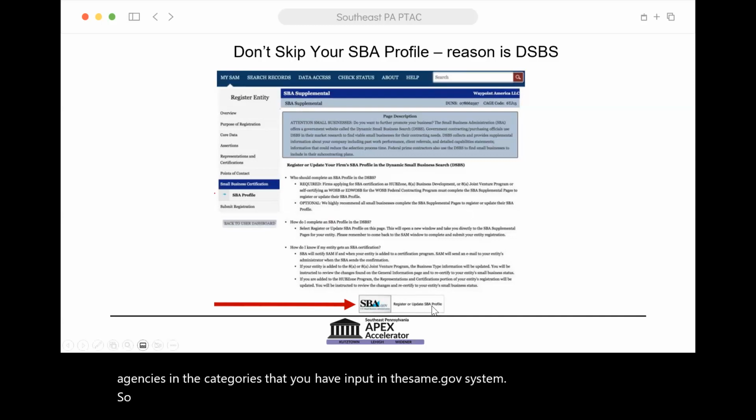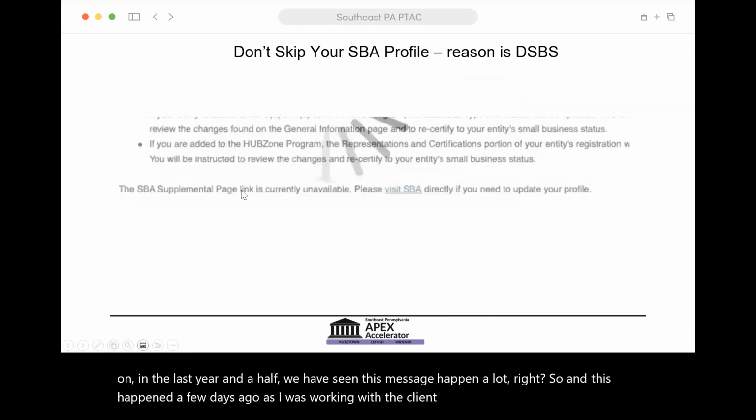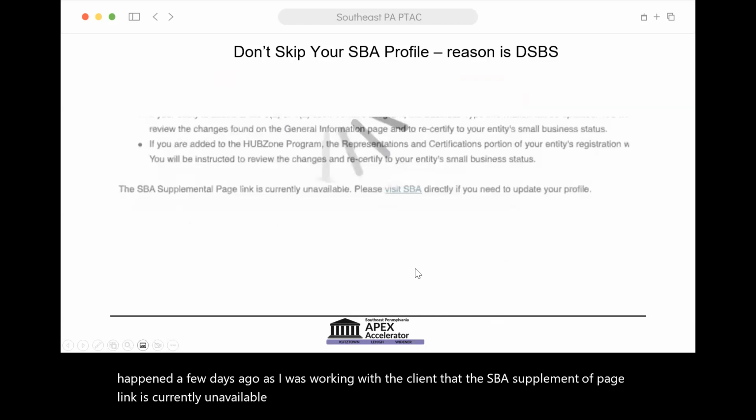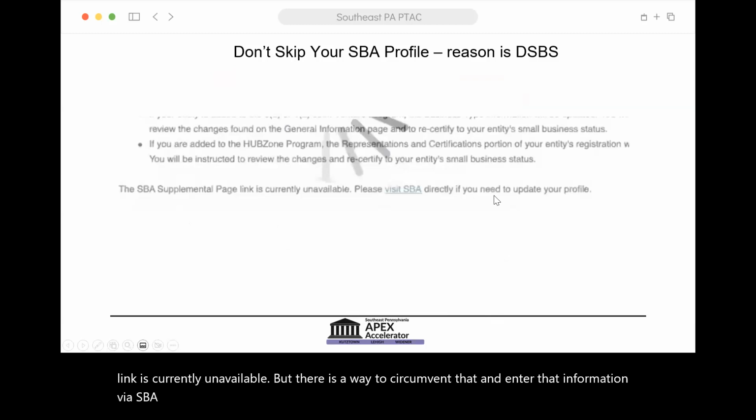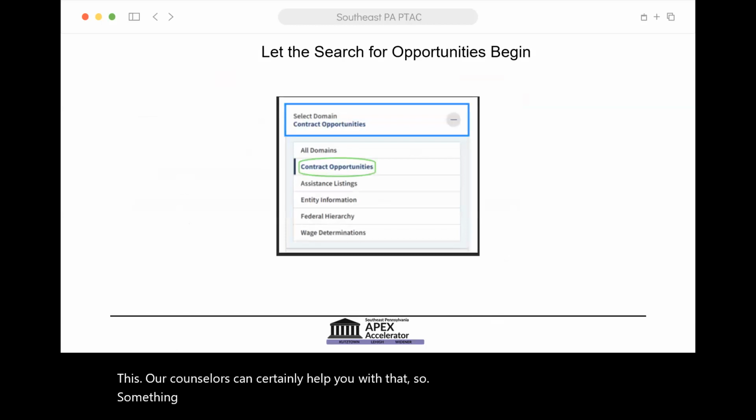So you can click here, register or update SAM.gov, but something I want to caution you on: in the last year and a half, we have seen this message happen a lot, right? This happened a few days ago as I was working with a client, that the SBA supplemental page link is currently unavailable, but there is a way to circumvent that and enter that information via the SBA site directly. If you have trouble populating this, our counselors can certainly help you with that. So, something to keep in mind.